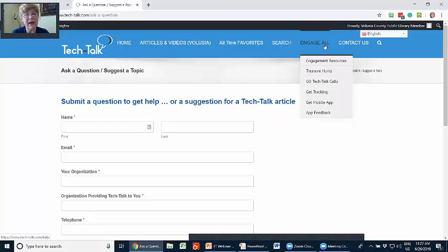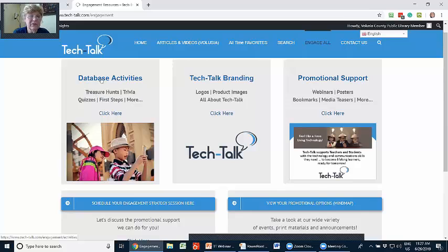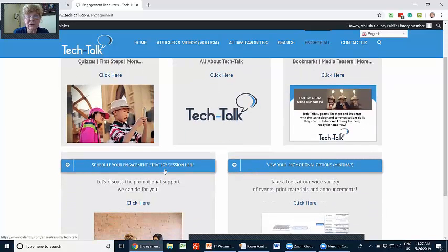Okay, now let's look at how we help you promote the database. So let's look at engagement resources. You can see all of the database activities here, the different branding, so that you can use our images for products and Tech Talk on your websites. You can sign up for a strategy session here.